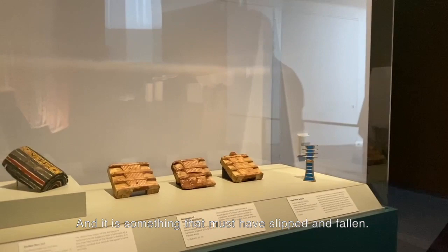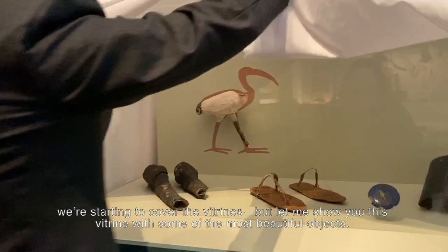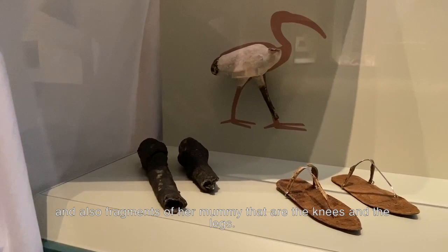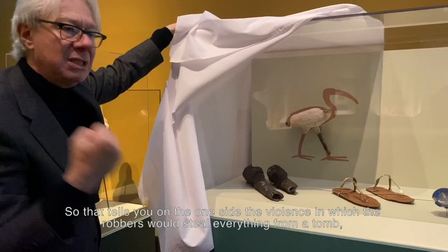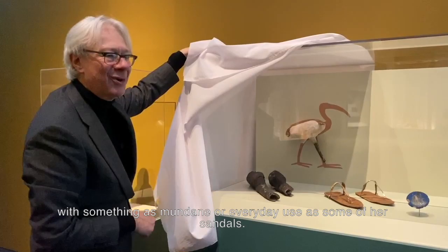But let me take you to where, in order to install and protect all the objects, we're starting to cover the vitrines. But let me show you this vitrine with some of the most beautiful objects. For me, this is the sandals that she wore. They were found in the tomb, and also fragments of her mummy, the knees and the legs. So that tells you on the one side the violence with which the robbers would steal everything from a tomb, and on the other side, the remains of how everyday life was also represented with something as mundane as some of her sandals.